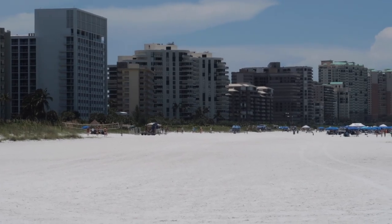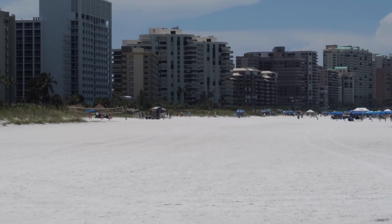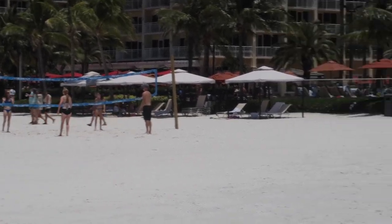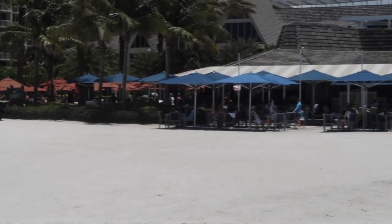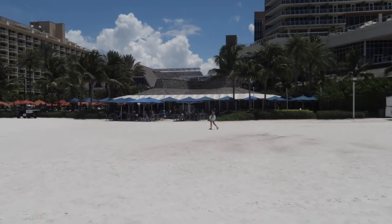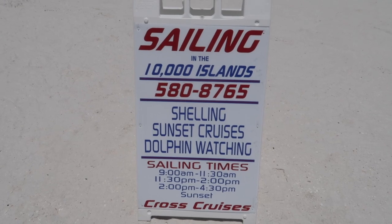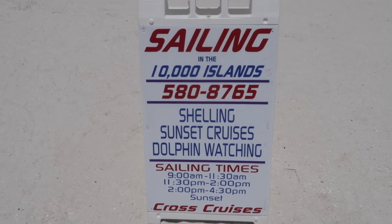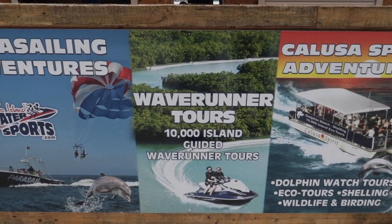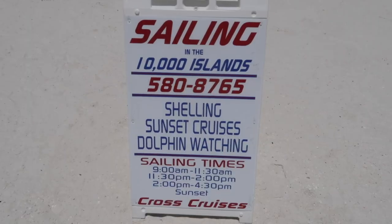Just down the way there is a volleyball net for some beach volleyball. Another beach volleyball net, and also here by the Marriott, a restaurant right on the beach. That's the JW Marriott. There's different types of sailing available. Shelling, sunset cruises, dolphin watching, parasailing. We've done that as well here.